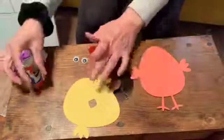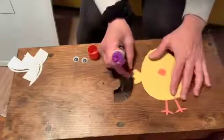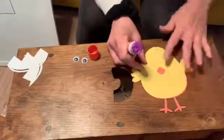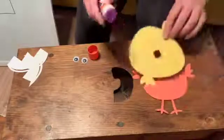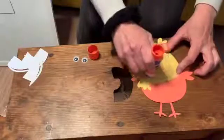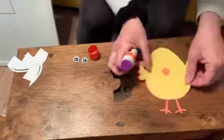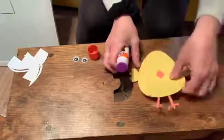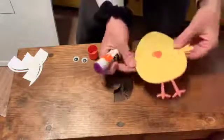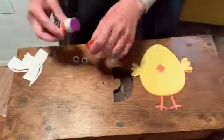So first, we're going to glue the yellow part on top of the orange part. That way the beak is orange and the feet are orange, but the main part of the little chick is yellow. So I'm going to put some glue on the back. I don't think it really matters which side is the back. You can see which side fits better for you. And then putting it on there and just lining it up. Doesn't have to be perfect. It's okay if there's a little bit of orange sticking out on the edges too. Perfect. That looks great because now you've got the little feet and a beak.